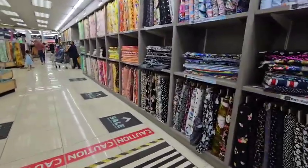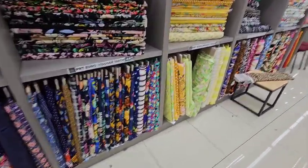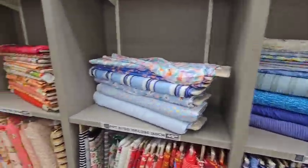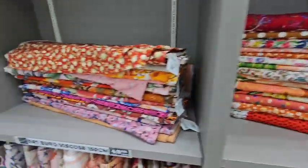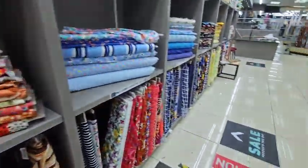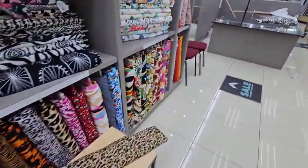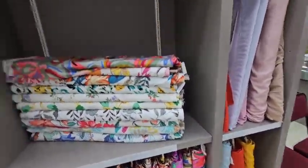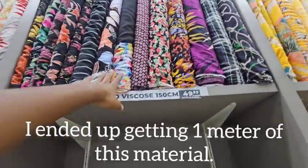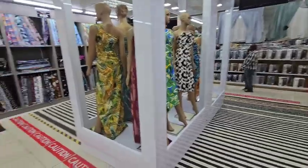Okay, here we are at the material side. Okay, I'm looking for something floral, and hopefully it has the correct color, but I know I'll find something. I actually wanted to get something that is going to be plain. Okay, this will work. This is exactly what I had in mind. This will work. Let me look for something else this side.